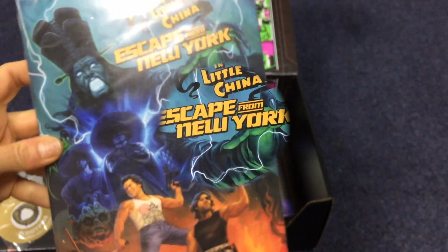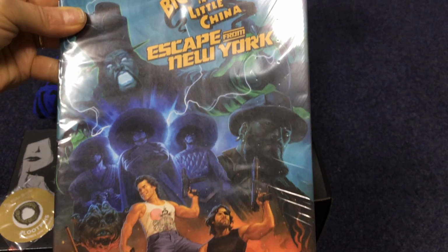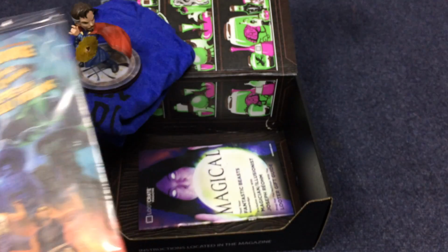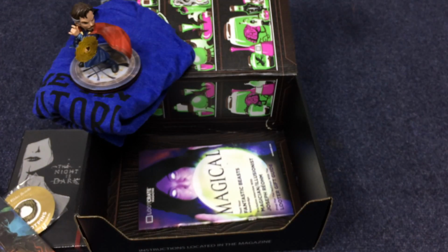All right, and we also have the Big Trouble in Little China Escape from New York comic book. This is a Loot Crate exclusive, and this is volume number 1 of 6.